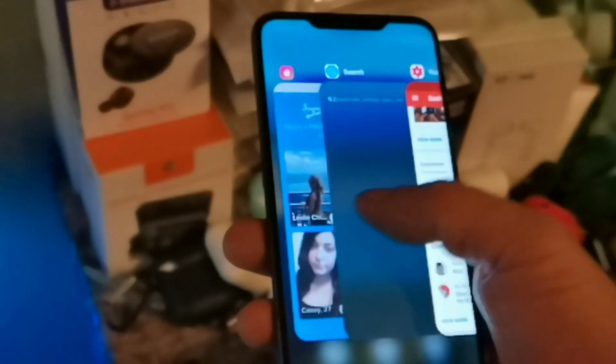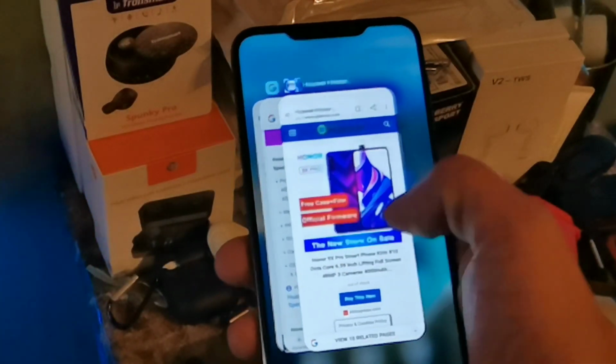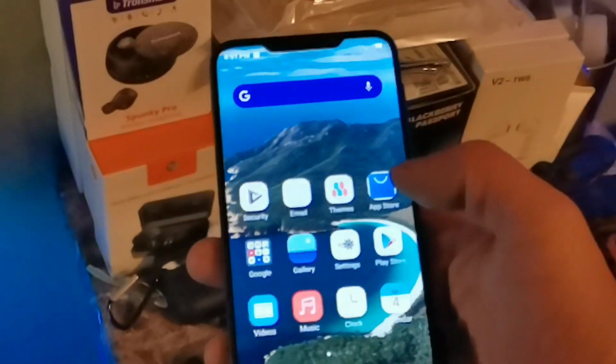But it has a ton of features on it. It's got the facial recognition as well. Wait, that was the fingerprint. So let me just show you. And then the facial recognition. And you have to swipe, and then it just opens. But other than that, these gestures are really cool.